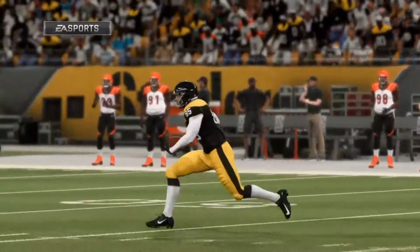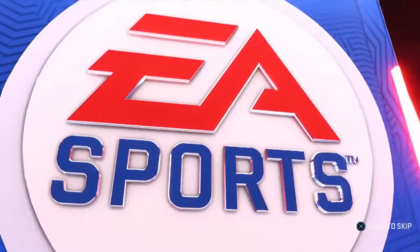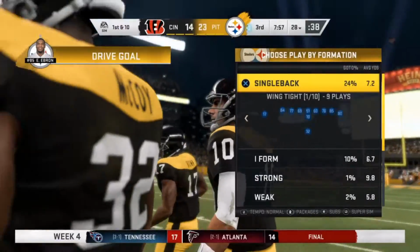You know, when we talk about wide receivers and how you shut them down, what about when you have a tight end like this having a game? How do you stop him?